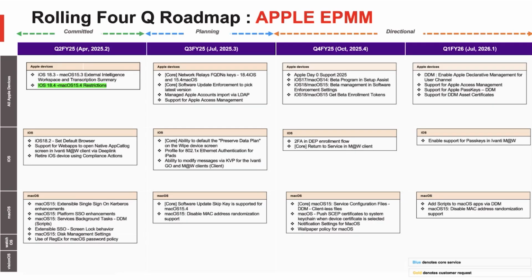Other than that, there are a few more. The ones I talked about are the key capabilities, but there are a bunch more coming up. Same as the Neurons for MDM, we have external intelligence and transcription summary, which offers enhanced visibility into device activity and usage with integration with Apple's external intelligence and transcription capabilities. Again, new OS restrictions for iOS 18.4 and macOS 15.4. Then we talked about the default browser setting. We also talked about the deep link.